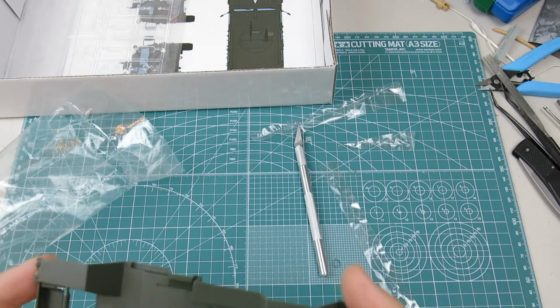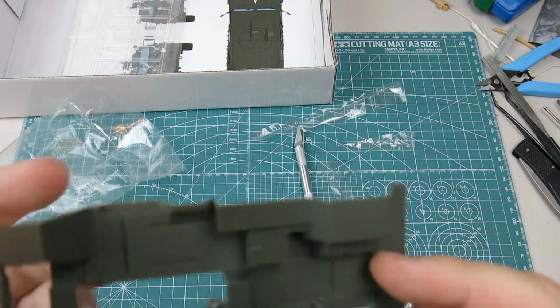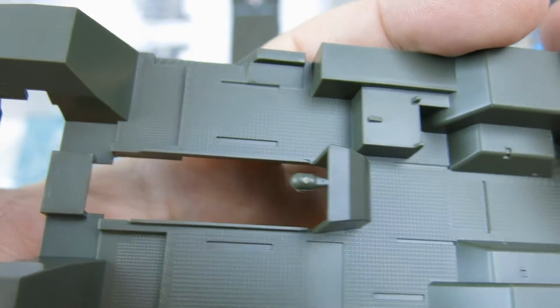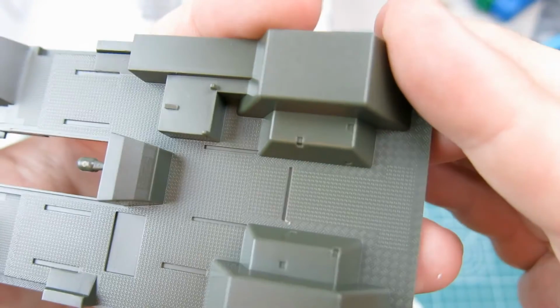If I would, please draw your attention to the finely molded anti-skid texture in these plates. Look at that. Tell me that's not gorgeous.